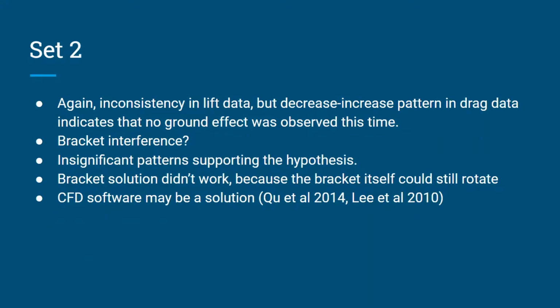So for set 2, I attempted to remedy those issues, but ultimately there was still very inconsistent lift data, and the decrease to increase pattern in the drag data is not promising at all. That's not what would be expected, as explained earlier. So I think it's possible that the new and improved bracket, just because it's so much larger, might have had an influence on the aerodynamics.